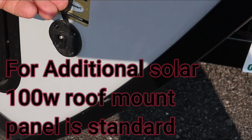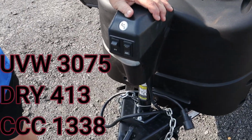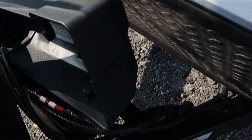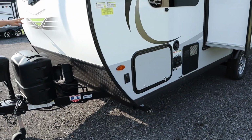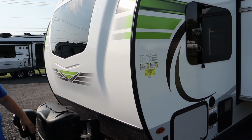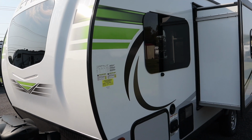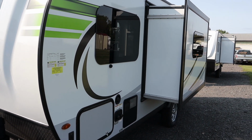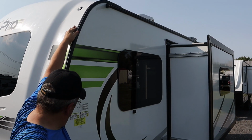There's this where you hook in your solar. It has a power jack in the front. It's got its propane bottles and battery box. If we look up front here, it has LED lights on the front cap. Full fiberglass front cap. Also has some LED lights up in the top corners.